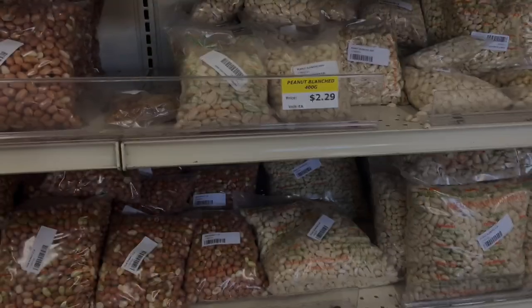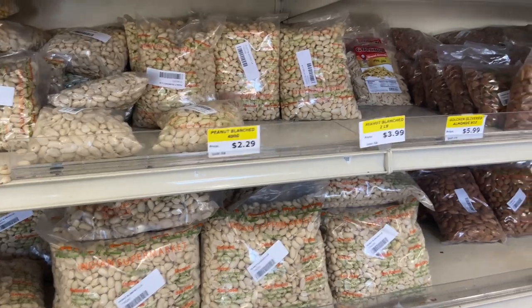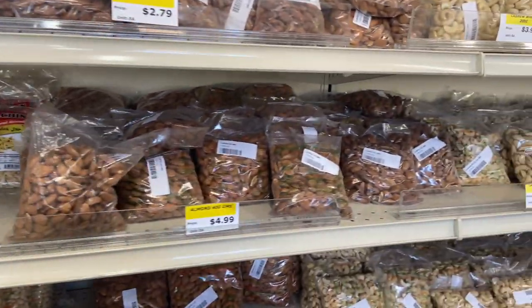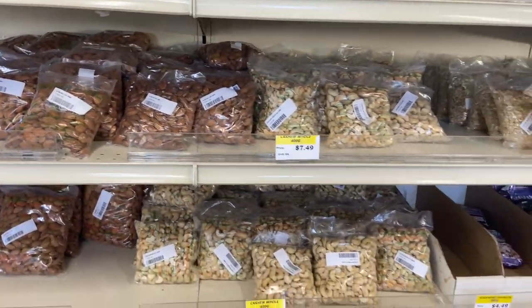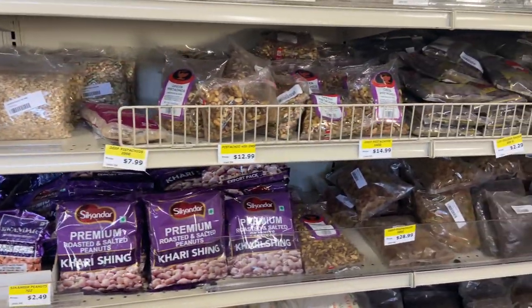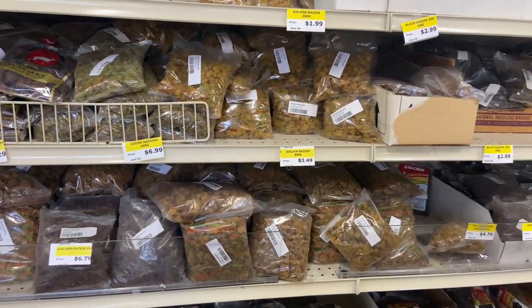What else do you need? In this aisle are different kinds of nuts. Almonds, cashew. Look at these nuts. Pistachio.